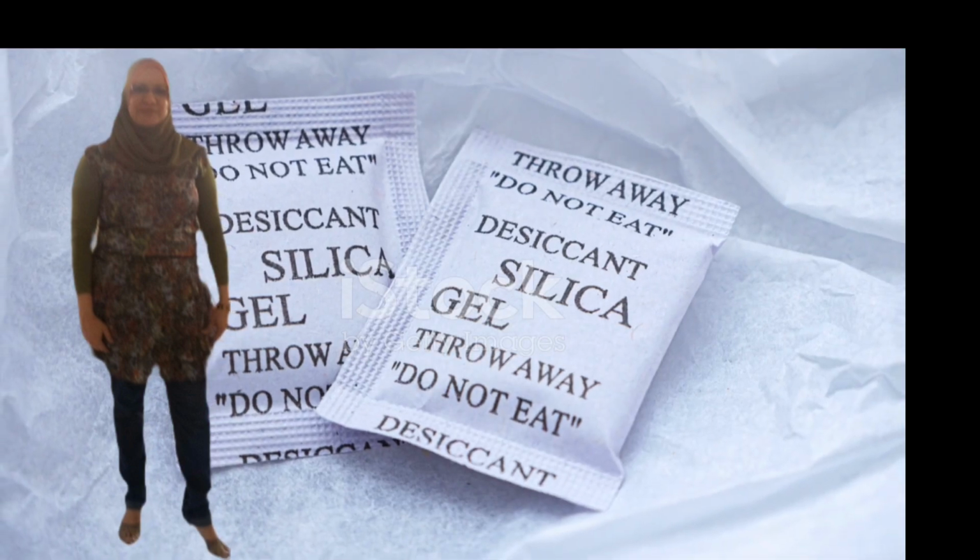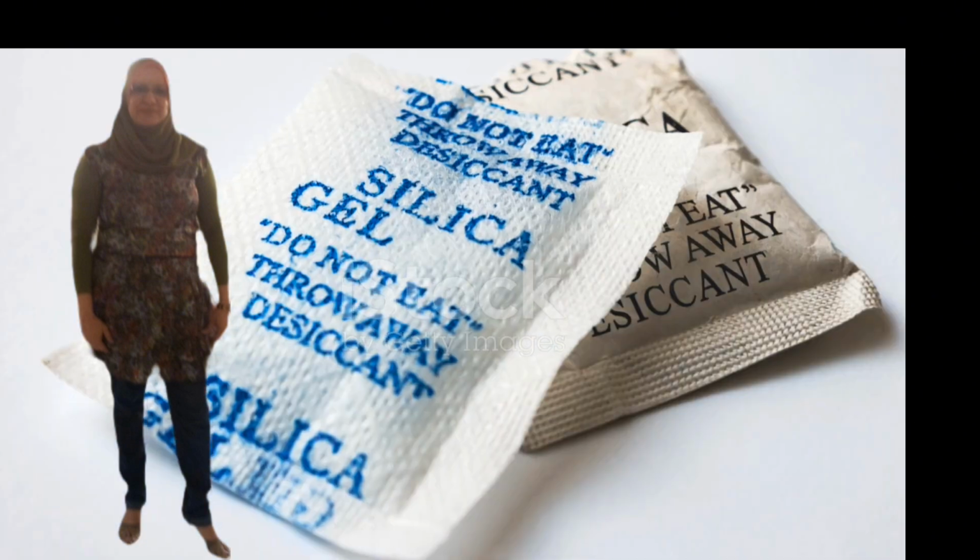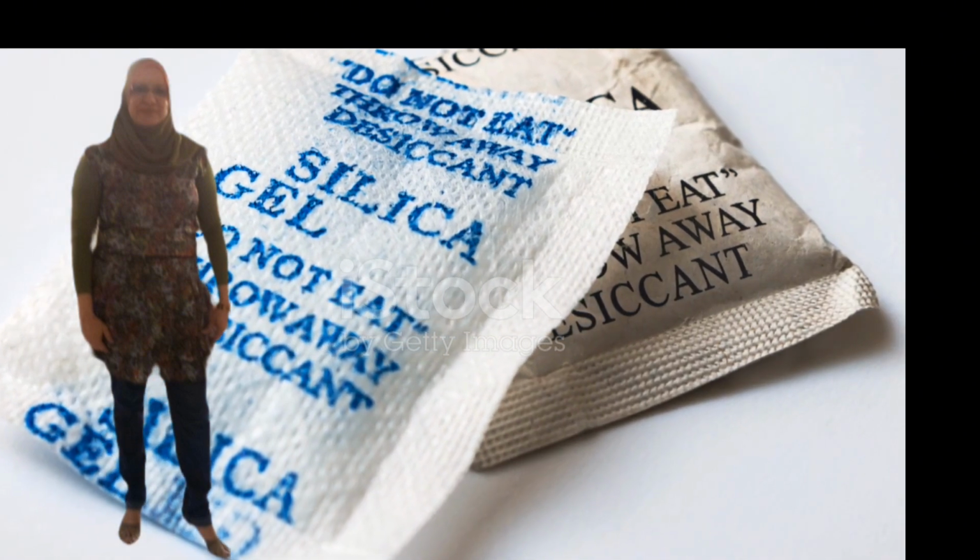So the next time you see a silica gel packet or hear about water filtration, remember the incredible power of adsorption at work.